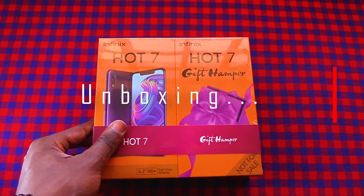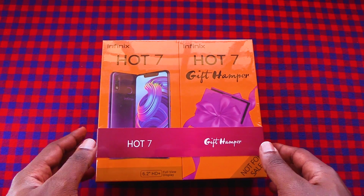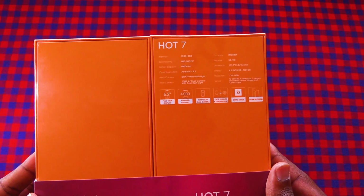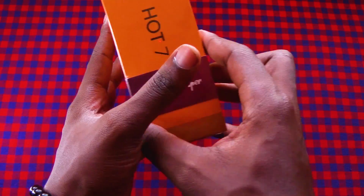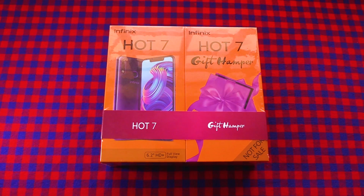Okay, so if you buy your device early, you get this big box with a gift hamper included. The gift hamper is free and it's written not for sale. Why is that knife you people love to hate?